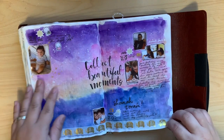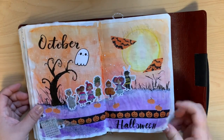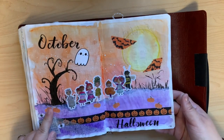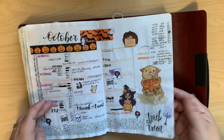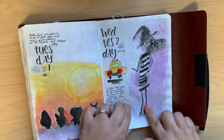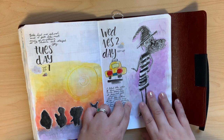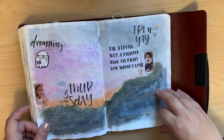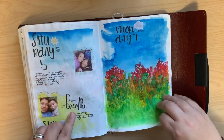I love this page. This is October. These are all my little stickers, also available at my shop. And some more stickers. Some more paintings. I had decided to do James Burke's Whimsy Ween in this journal, and then I decided against it and took that somewhere else and just did a little more hand lettering in this journal.